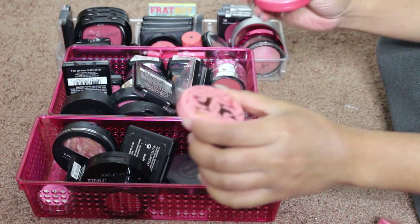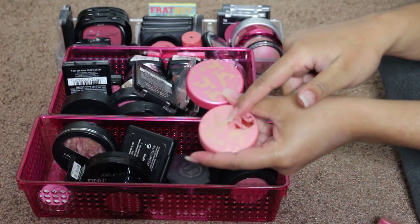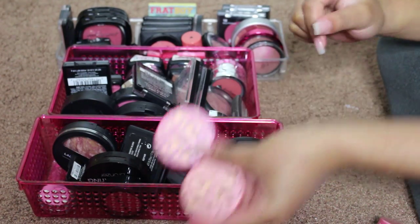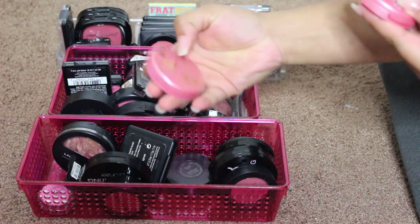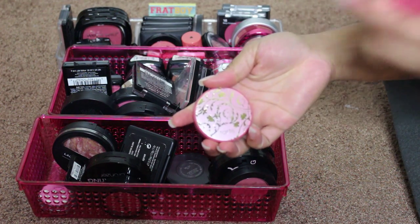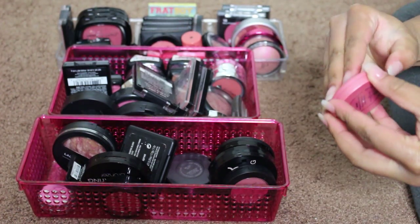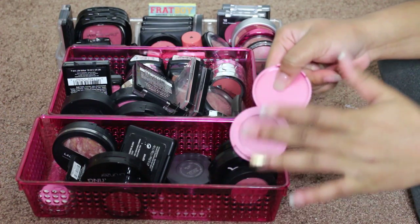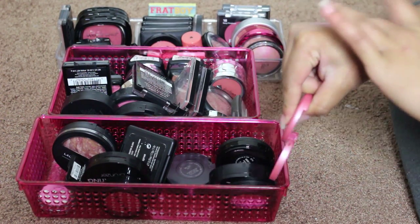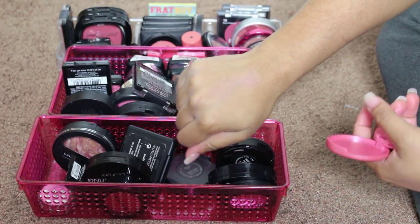This one is Stellar, and this one is in Surprised. Surprise right here, Stellar here. I have Amore and Dollface. You know what? I could actually probably get rid of Dollface. It's just a very light pink, and I feel like I have blushes like this one. It's just a super light baby pink.